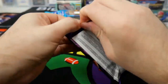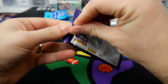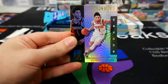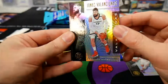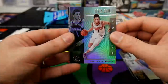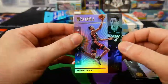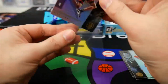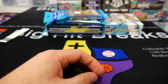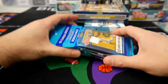Last pack. Of course, that will be the one that gives me the trouble of opening. Booker. Jonas for the Grizz. Gallinari. An Emerald of Booker. Walker. And KZ Okpala, rookie for the Heat. All right, that's going to do it for the Illusions. Next, let's do the NBA Hoops Premium Stock. We'll do the Cellos first.